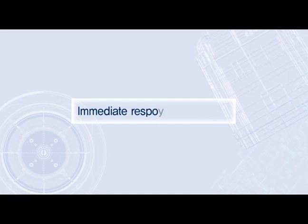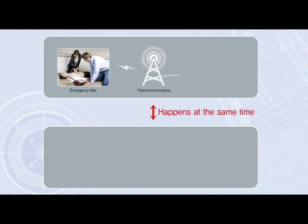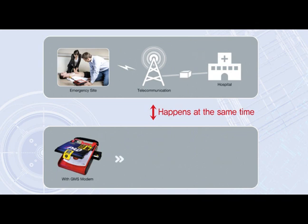Feature 1. Immediate response to save lives. Automatic emergency call and short message, SMS, to administrator. When the iPad NF1200 is used to respond to an emergency, a call is automatically made to the administrator without any intervention from the first responder.